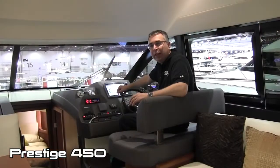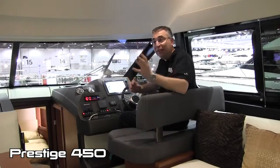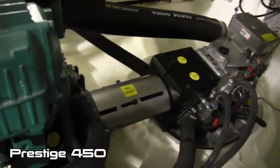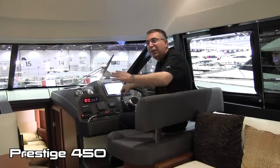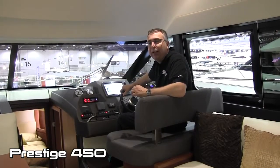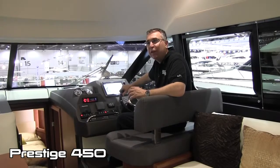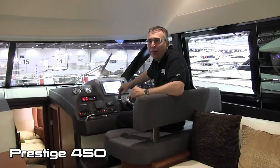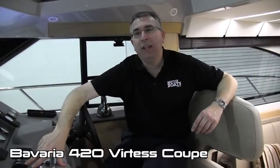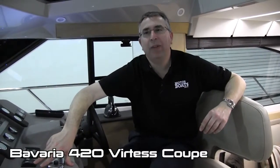They've got this boat running IPS drives, and the interesting thing is they use jack shafts so that the IPS is here, and it allows them, rather than having the engine on top, to actually move it slightly forward, and that helps with the weight distribution in the boat and keeps the weight more towards the centre of the boat. You can have either IPS 500 or IPS 600, which are 370 or 435 horsepower each, and she's starting off at around £400,000.